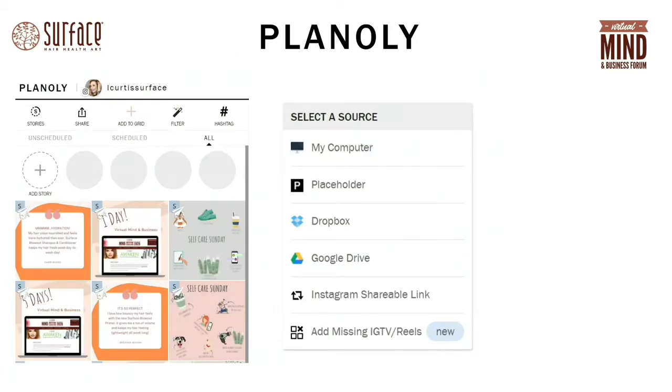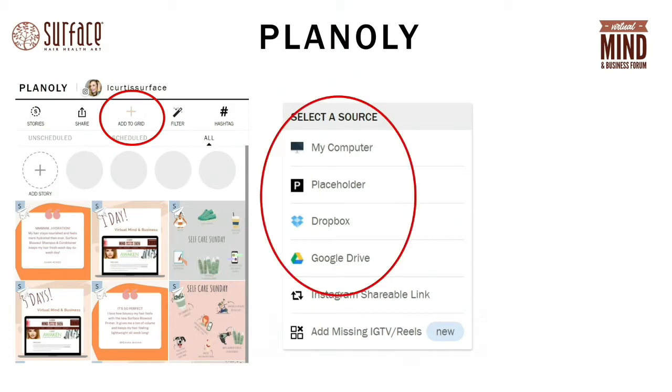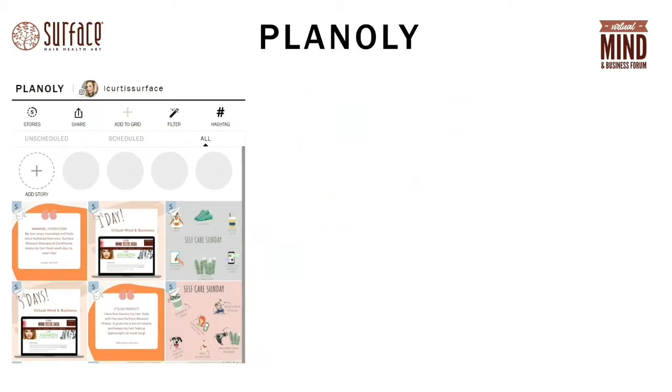Now, when you get here, and how do you upload, there's a little button on the top that says add to grid with the plus sign. So it's very simple. You just hit that and this screen will pop up and you can either upload from your computer desktop, from placeholder, Dropbox, Google Drive. There's many options. So you can upload your pictures here.